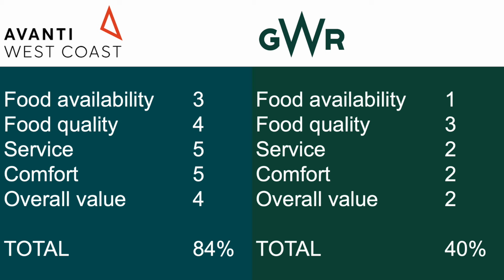So overall comparison, big thumbs up for Avanti West Coast. I travel on Avanti a lot, so I'm pleased that I scored this well, and long may it continue and may it improve. You know, they've had a bit of a panning, a lot of criticism of Avanti. Virgin West Coast, their predecessors, had a pretty good first class service, and it went really downhill with Avanti. Then COVID hit, and they've got it back. They've got it back. So yeah, well done to Avanti.